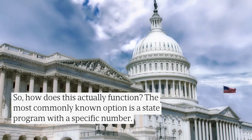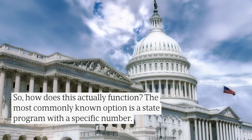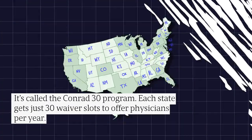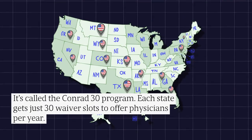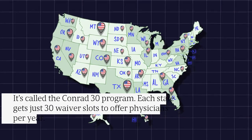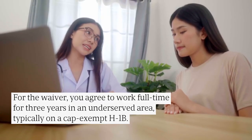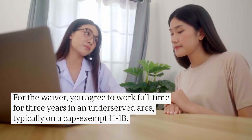So, how does this actually function? The most commonly known option is a state program with a specific number. It's called the Conrad 30 program. Each state gets just 30 waiver slots to offer physicians per year. For the waiver, you agree to work full-time for 3 years in an underserved area, typically on a cap-exempt H-1B.